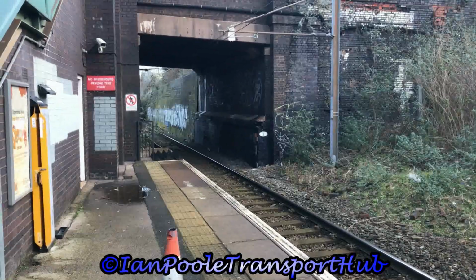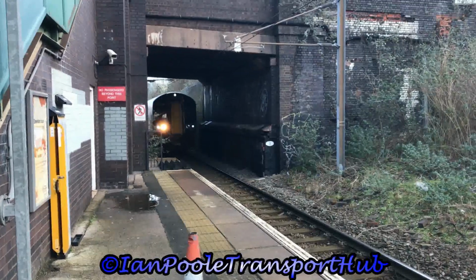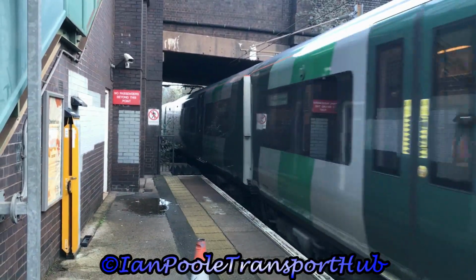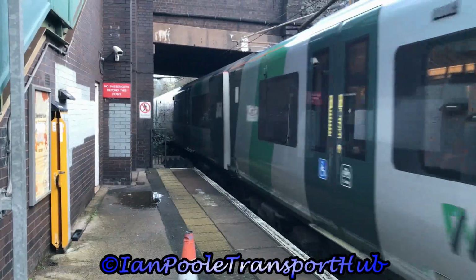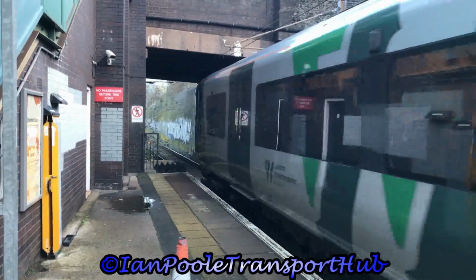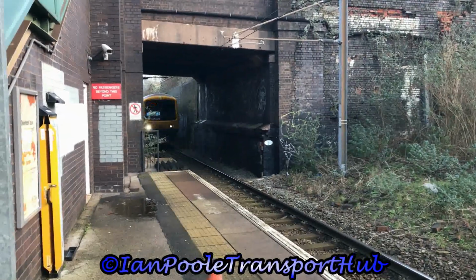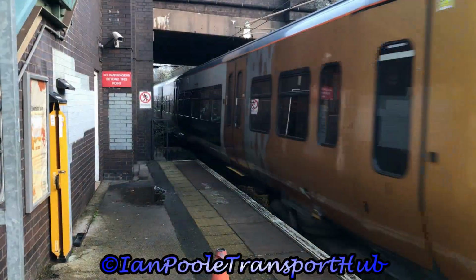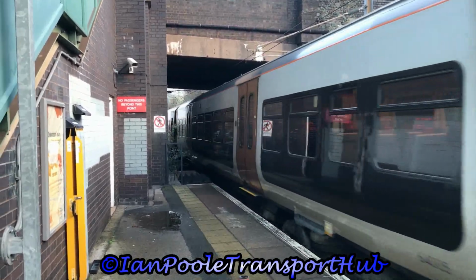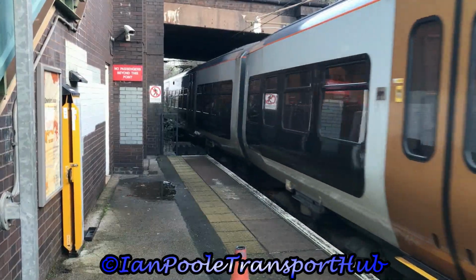Next to pass through the station is 350 117, working 2G36 from Crewe to Birmingham New Street. Next to pass through the station is 323 205 and 323 243, working the 0935 West Midlands Railway service from Four Oaks to Redditch, running 10 minutes late. This today terminated at Barnt Green due to its late running.